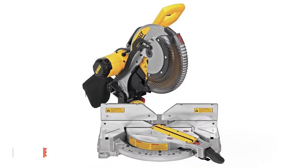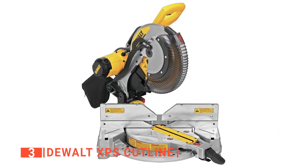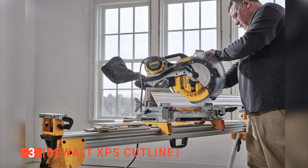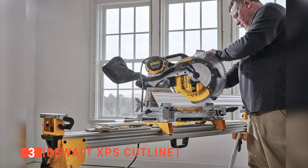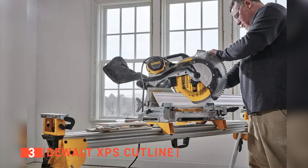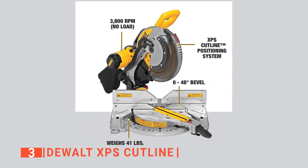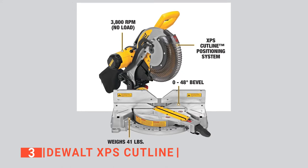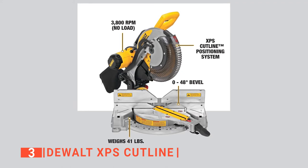The 3rd product on this list is the DeWalt XPS Cutline. This next unit is an impressive miter saw with a lightweight design, a high sliding fence, and various features that support precision cuts. Firstly, it is worth noting that the DeWalt is a brand known for its durability and high performance, which is one of the things that led us to test this product.